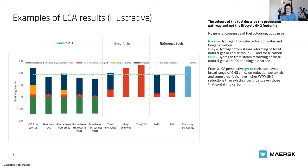So for example, here, what we define as green fuels is fuels that are made from hydrogen that comes from electrolysis of water, and the carbon in the fuel is biogenic if there's carbon in it. And as you can see, there's great variation between different kinds of green fuels, depending on whether they're made from first generation feedstocks or second generation feedstocks, and also depending on the pathway. And even these are just illustrations. There will be many more variations depending on the electricity mix that goes into this and depending on where in the world the feedstock is sourced from and so on. So this is just a very simplified picture actually.